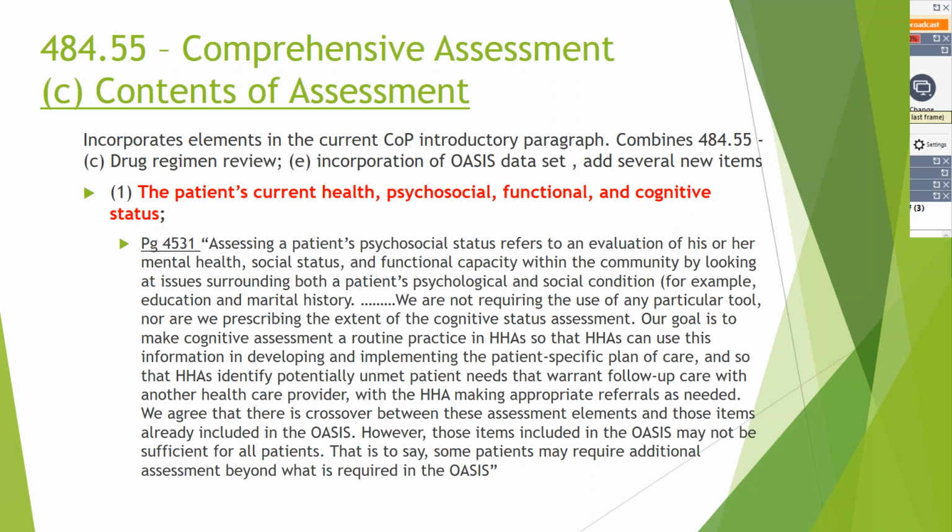they need those. If you jump down to the middle of this paragraph with the series of ellipses there, we are not requiring the use of any particular tool, nor are we prescribing the extent of the cognitive status assessment. Our goal is to make cognitive assessment a routine practice in home health so that home health can use this information in developing and implementing the patient-specific plan of care, and so that home health agencies identify potentially unmet patient needs that warrant follow-up care from another healthcare provider.